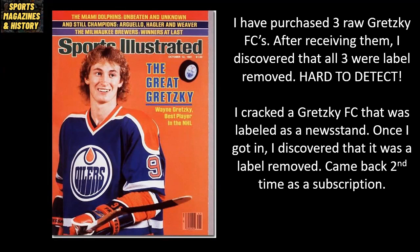And they felt that I think it was in like a 6.5 slab. They felt like there was a good chance I could bump it up, and I agreed. I felt like I could bump it up by doing some cleaning and pressing. So I cracked that 6.5 newsstand out of its slab.